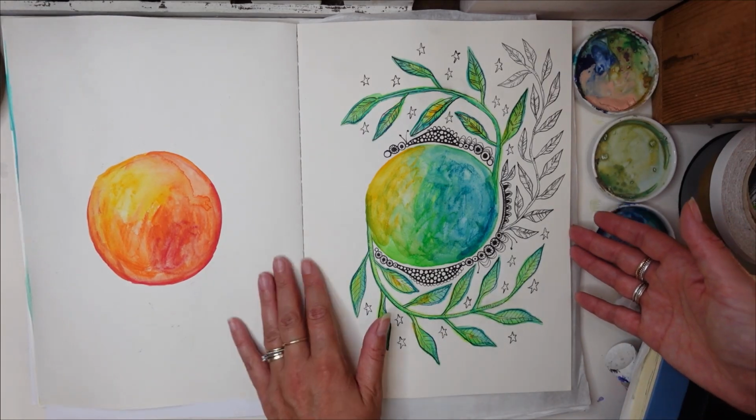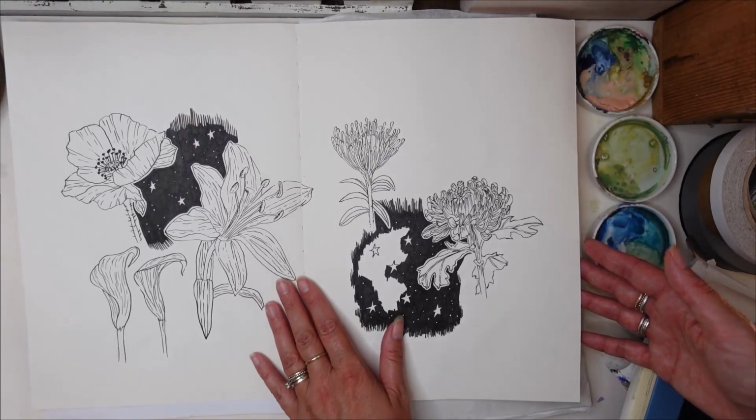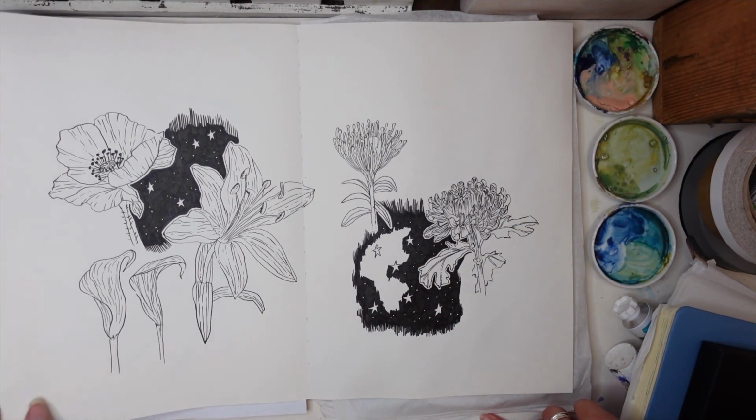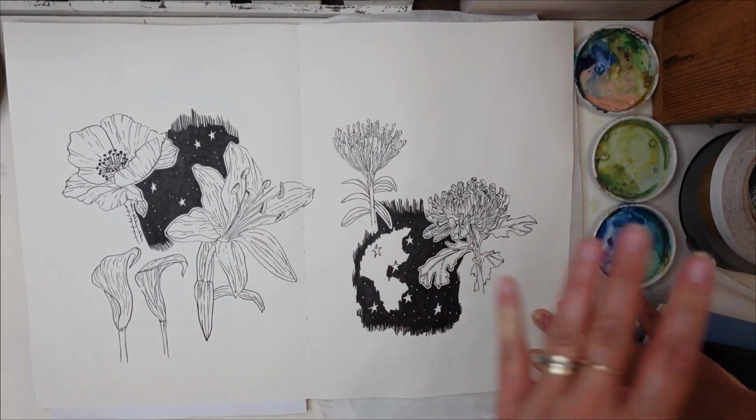Again, I went back to mandala orbs, trying to play around with colour and supplies. And then I was trying to replicate that drawing that I did previously. So my favourite page here, I thought, let's do another one. And this is as far as I got.